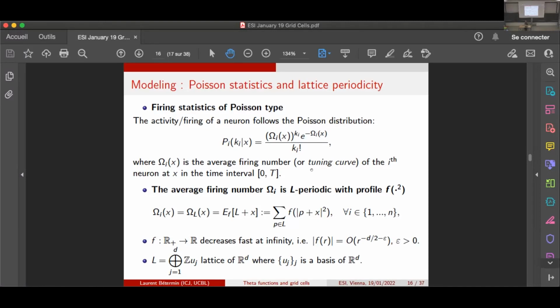Okay, and now I choose some assumption for the average firing number, and I say that this average firing number is L-periodic with respect to a certain lattice L. Right? So if you are around one lattice, you will have this certain distribution of firing numbers, but that will be the same everywhere on the lattice. Right? But the lattice can move. That's important. So that's what I wrote here.